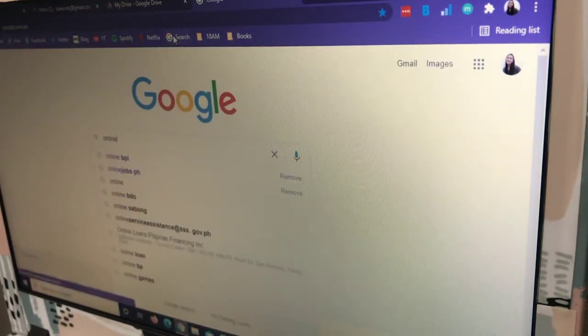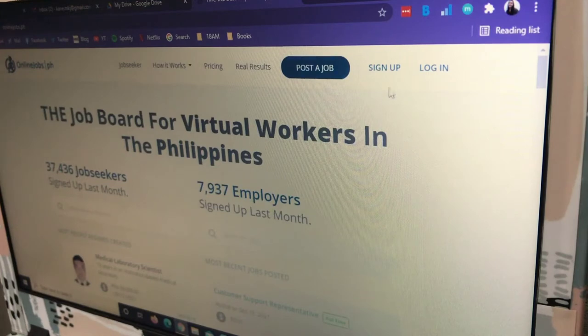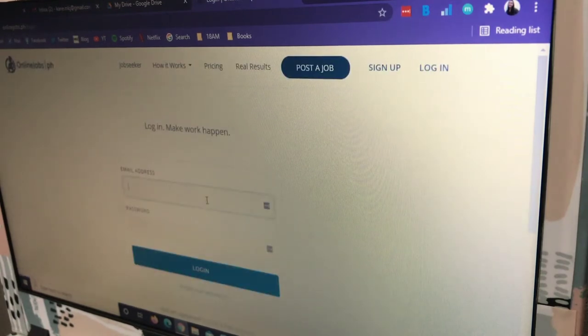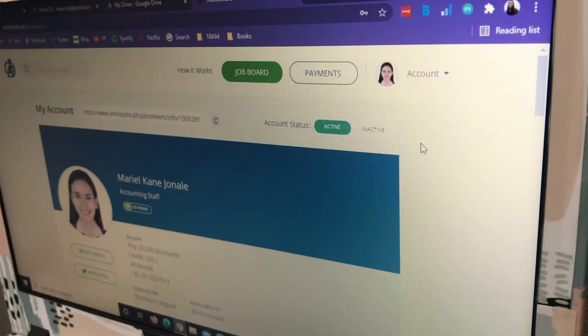And now, this is the website where I applied. It's called onlinejobs.ph. And of course, if you're a new user, you need to sign up. But since this is where I applied, I have an account already. So I don't need to sign up, I just log in with my email and my password. Okay. Let's log in. Okay, so this is my profile.